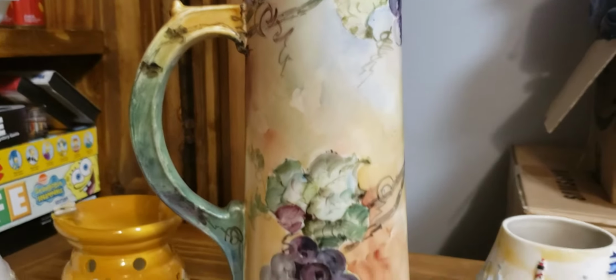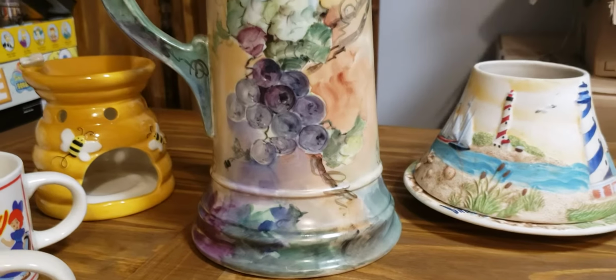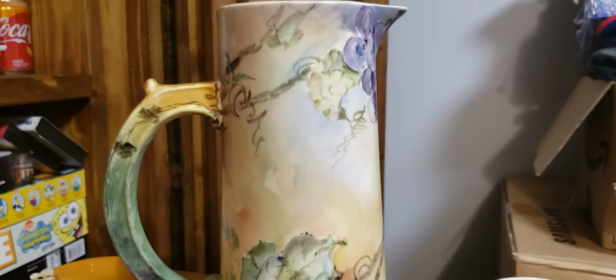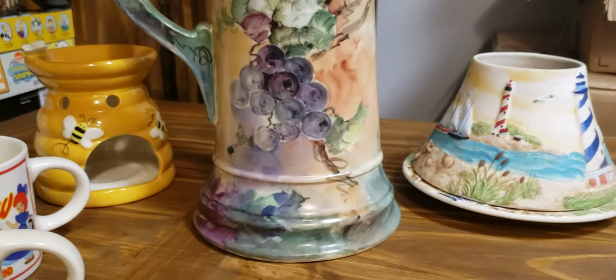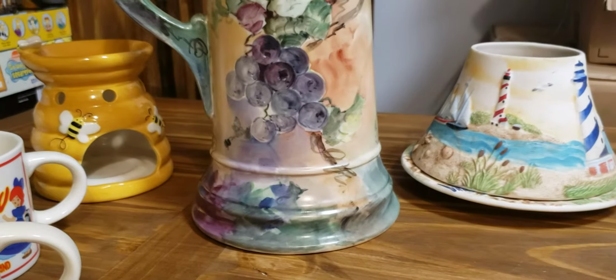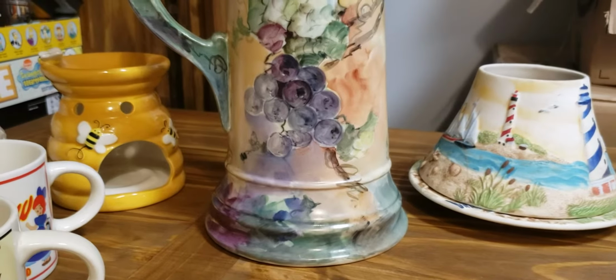But upon doing some more research when I got home, I found out that the company that manufactured it was only in business from 1896 to 1904. So this piece was produced somewhere in that time frame. Obviously it is well over 100 years old, about 125 years old at the least. So it is a rather old piece and is in very good condition for its age.